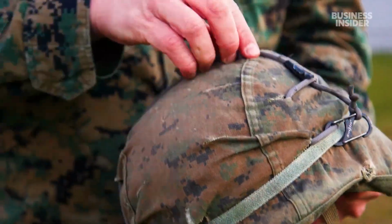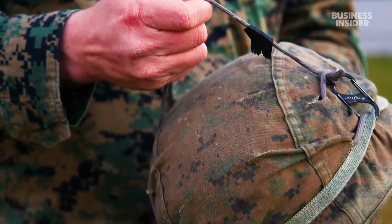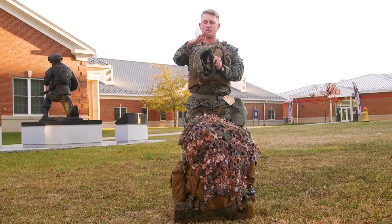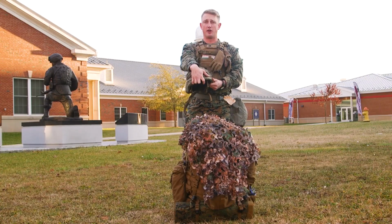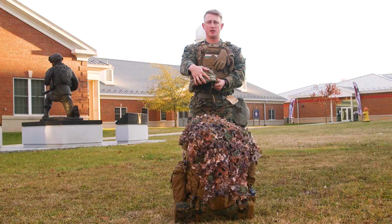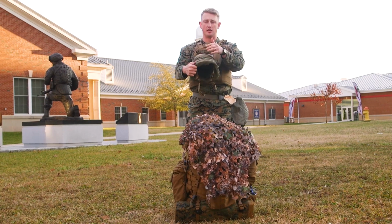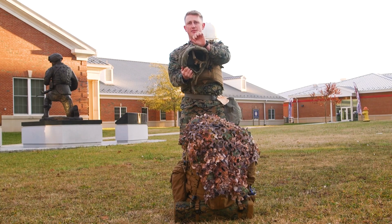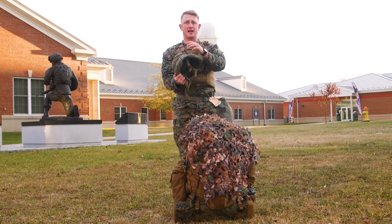On top of it, I have 550 cord, or just parachute cord, that allows me to connect this to any kind of optic that will mount to the front of the Kevlar, whether it be a night vision optic or night vision goggles. It would come with its own standard gear in order to attach to the front, and then this would attach to the item itself in order to prevent loss in any kind of situation.